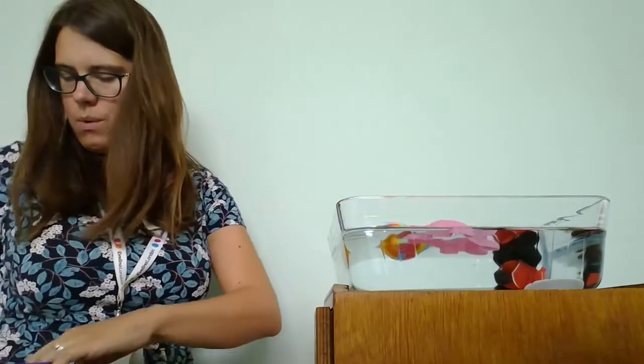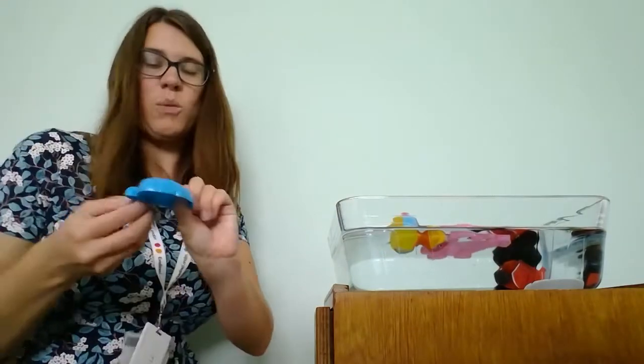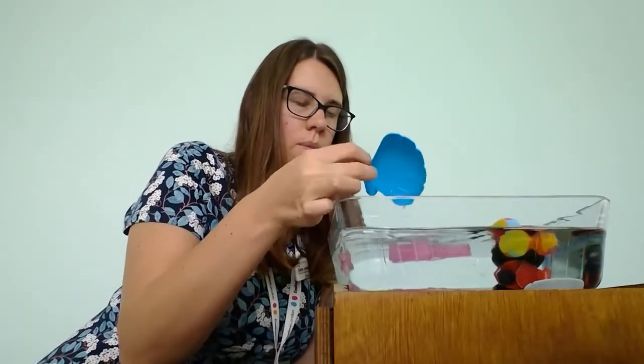And I've got one more. Let's look in here for one more. I've got my shell. What do you think about my shell? Should we try this one? Put it in like that. It's floating too, isn't it?